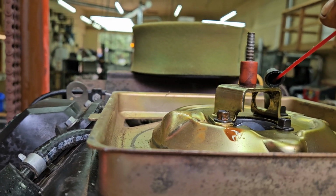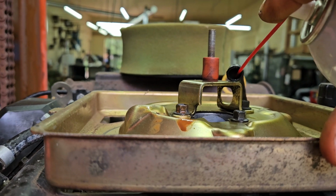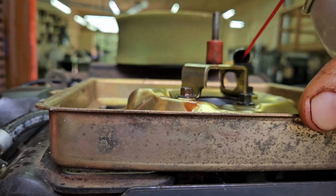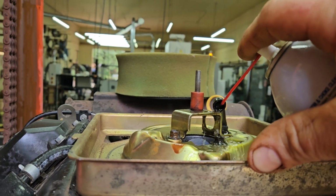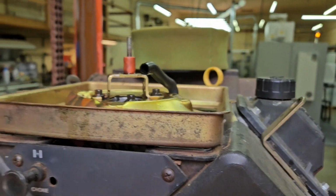A good tip to do when you're coming up to an engine that's been sitting for a long time. We'll also change the plugs, or at least pull them out and have a look and see if they need to be cleaned up and whatnot. And then we'll go through. See, now she's completely full. So we'll let that cook in there.